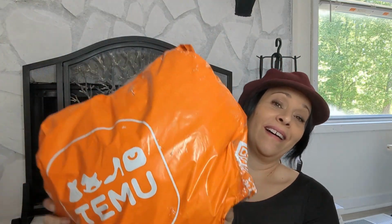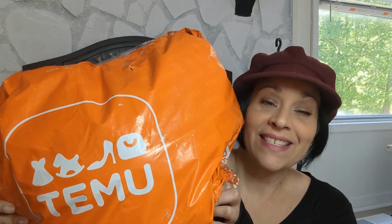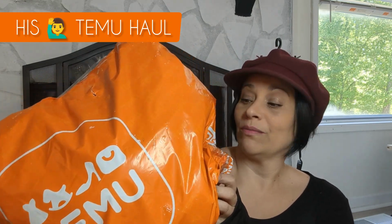I'm Anna Jansen. Today I'm gonna show you this Temu bag. And I don't even know what is inside here because my partner was the one that ordered this. So let's check it out, because maybe there's something here that you would like for your brother or husband or boyfriend or whoever. So let's do this.